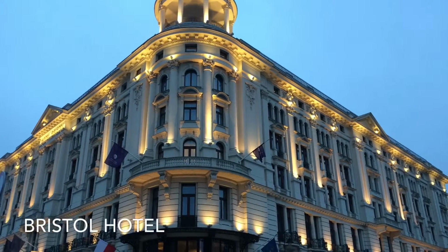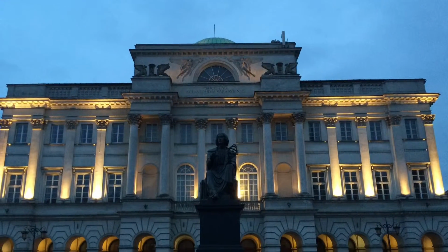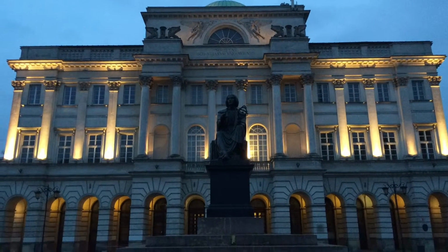This is the most exclusive hotel in Warsaw. This is the academy.